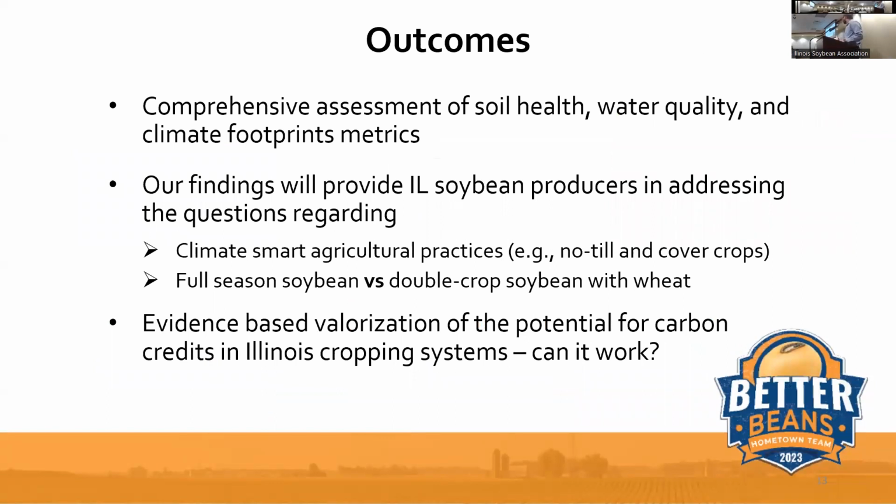Finally, I would say that it's one of the rare studies being conducted in Illinois, from which you will get a comprehensive assessment of soil health, water quality, and climate footprints. In the future, we expect the findings from this project will provide a brief overview of what you can expect in terms of climate carbon credit from these conservation practices, how the full season soybean versus the double crop soybean system look, and what is in it for the carbon from these two systems.